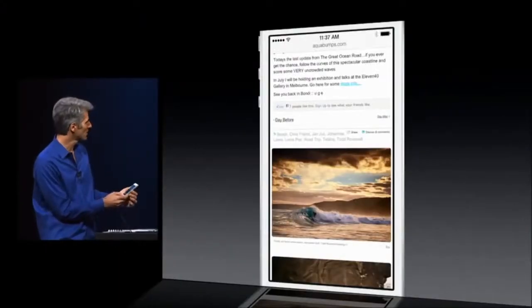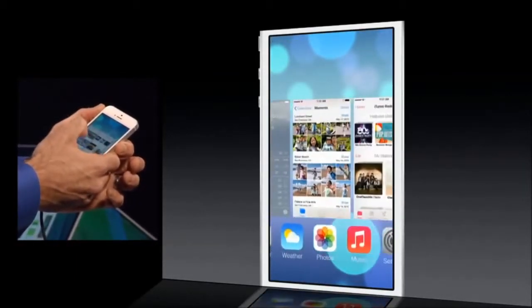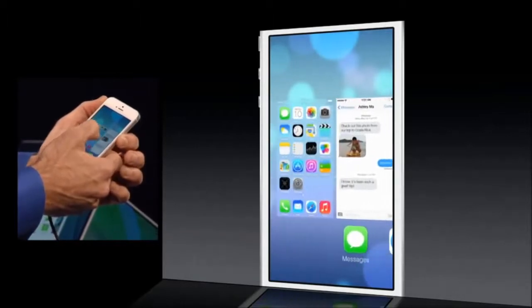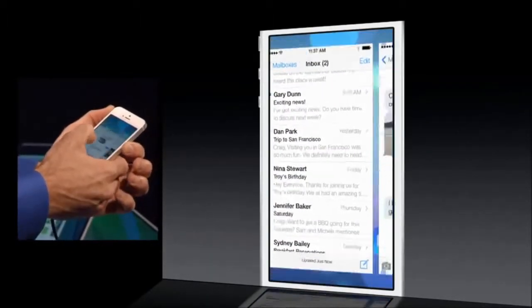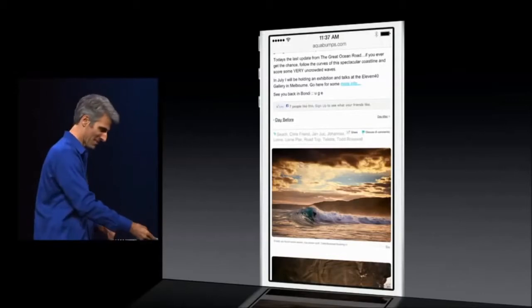Next up, multitasking. It's just a great way to get across all the things you're doing on your device. So if I just double click here on my home button, jump into multitasking, I can just swipe across everything I have running. I want to move into one, Messages, double tap, back out, move into Mail, back out, just like this. It's really, really nice. That's multitasking in iOS 7.